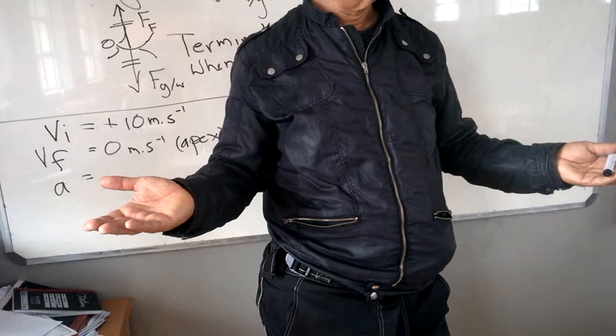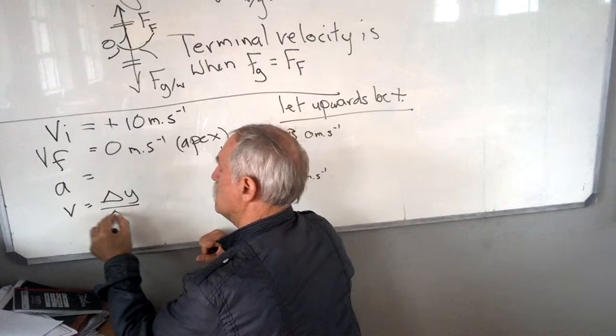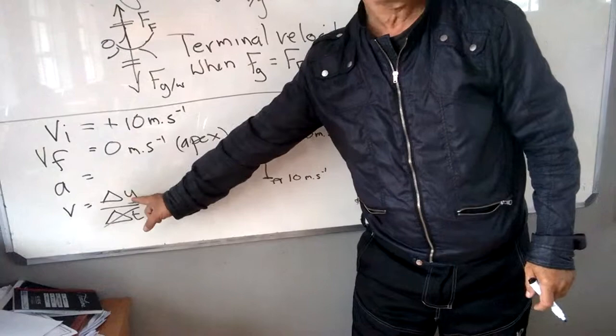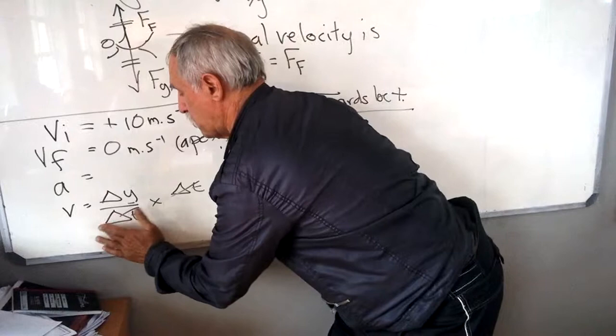Here's why you do that. We do it because velocity is displacement over time. When we multiply velocity by time, we're left with displacement. So if I say it's going 10 meters per second for 2 seconds, when I multiply velocity by time, I'm left with displacement, which is 20 meters. But I want you to intuitively know that. Does that make sense?